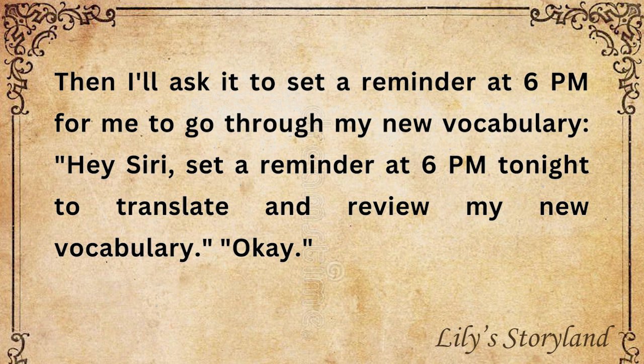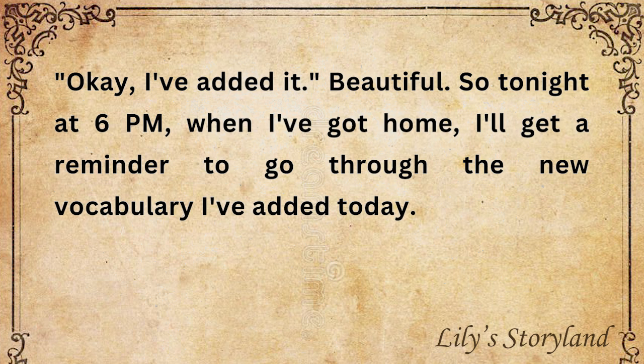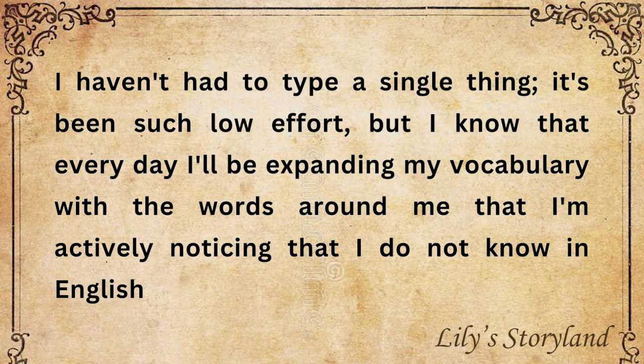Hey Siri, set a reminder at 6 p.m. tonight to translate and review my new vocabulary. Okay, I've added it. Beautiful. So tonight at 6 p.m., when I've got home, I'll get a reminder to go through the new vocabulary I've added today. I haven't had to type a single thing.